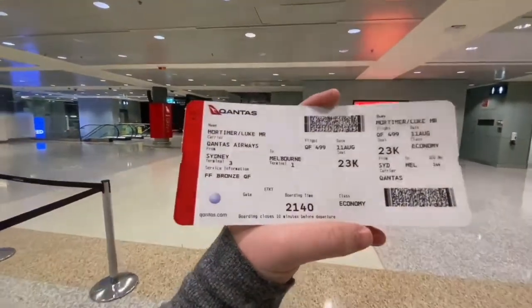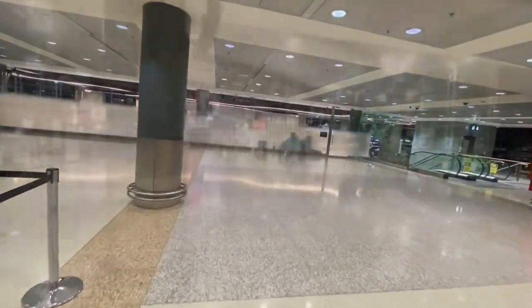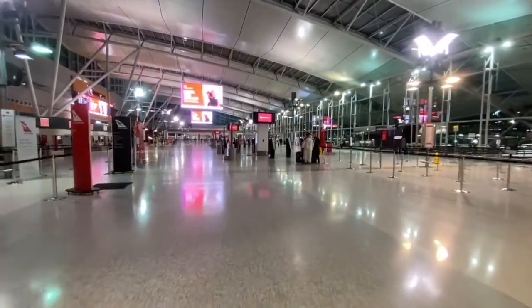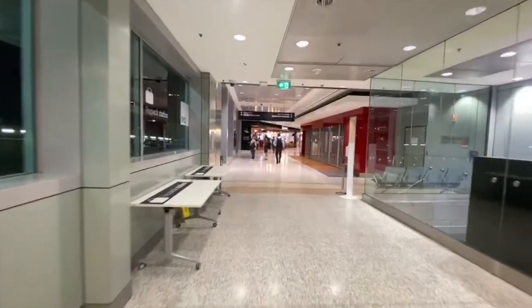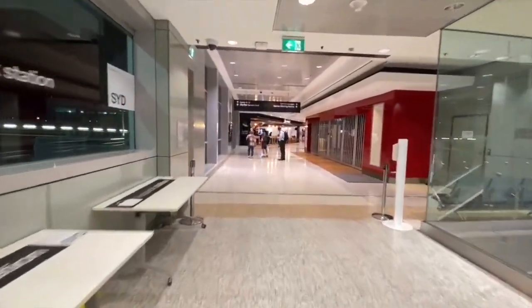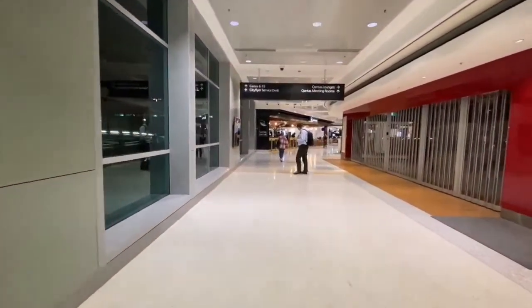Upon entering the terminal, I proceeded to check in, and after receiving my boarding pass, I was redirected to a different security screening checkpoint besides the usual one. The security screening point in Australian airports has recently changed. They have been fitted with more advanced X-ray machines and body scanners. Once I was searched and cleared, I made my way through to the boarding gate for tonight's flight.